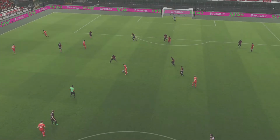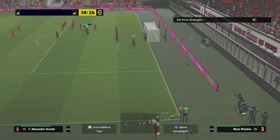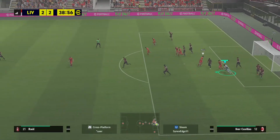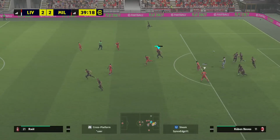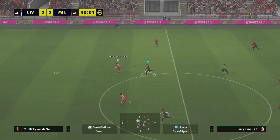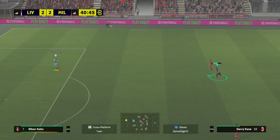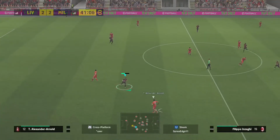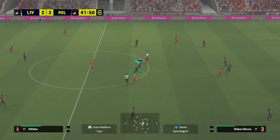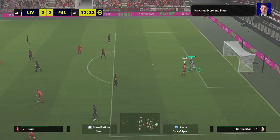Vitinha really must be thinking what he has to do to score there. Liverpool have their second corner now. And into the grateful arms of the keeper. Milan have the chance to go the other way. Played into space. Half-time getting close now. Kimmich. Vitinha. That's a cute ball. And he's cut it out.